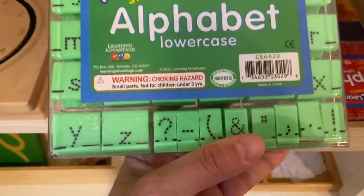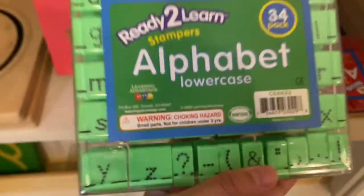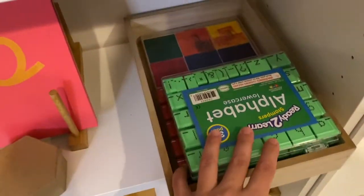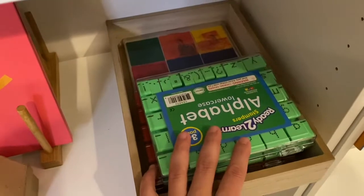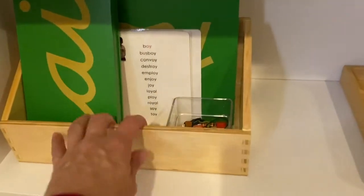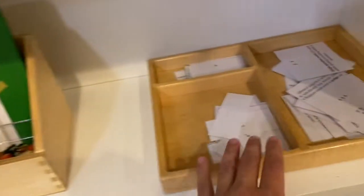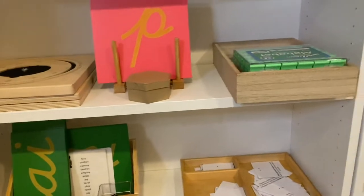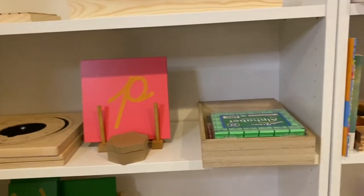You can stamp it and then they're dotted so that you can trace with an actual pencil to help remember those forms. And then it's just got stamps right back there. And we have some phonogram work for Nora and some punctuation work for Henry. So that's sort of our language materials. Then we have some more.